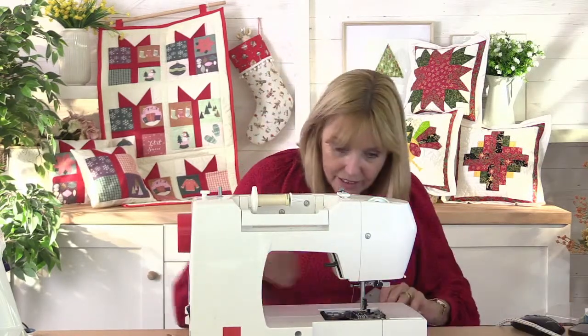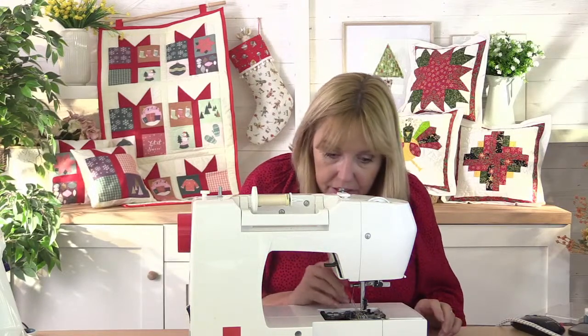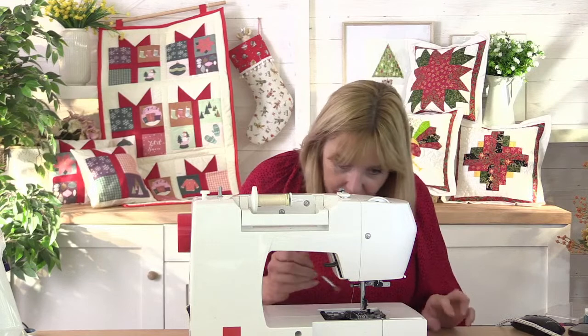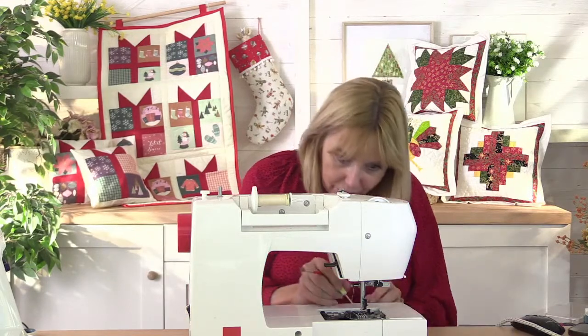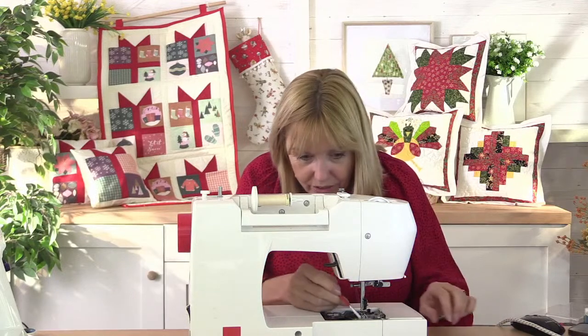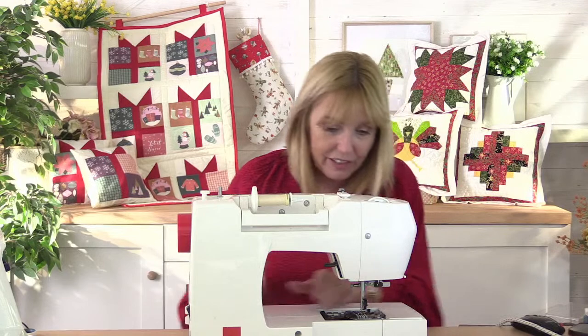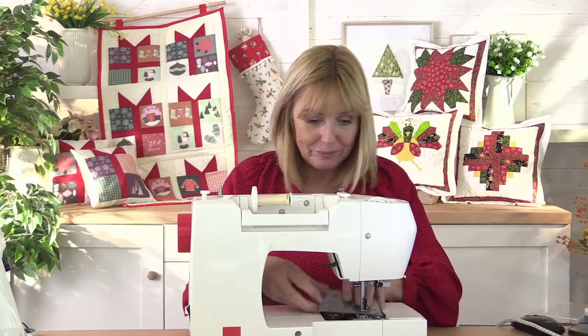So when was the last time you cleaned your machine? It's quite, oh, I can see another bit of dust there. Come on out. It's quite therapeutic, to be honest. Oh, that was right in the feed dogs. It's quite satisfying to get all of this out and give it a good old clean.